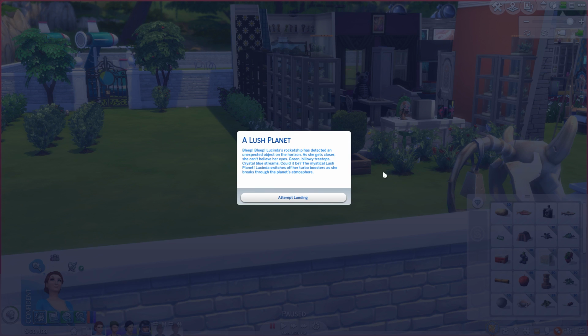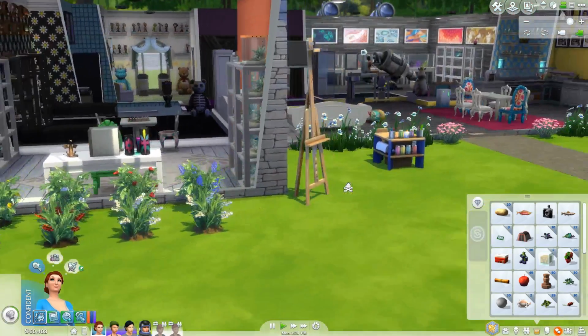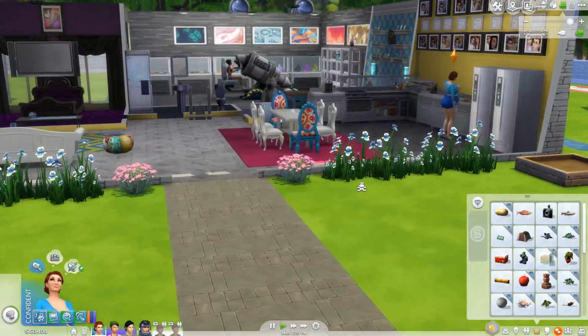Lucinda's rocket ship has detected an unexpected object on the horizon. As she gets closer, she can't believe her eyes. Haven't we just done this one? Green billowy treetops. Crystal blue streams. Could it be the mystical lush planet? Attempt a landing. We've already done this one recently. I don't know if I read this one out, but we've done this one lately.